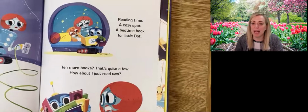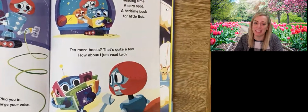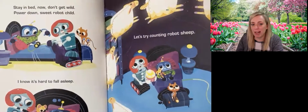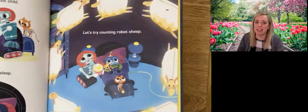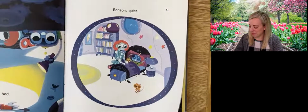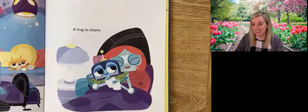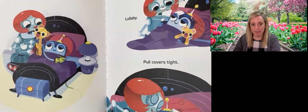Reading time, a cozy spot, a bedtime book for little bot. Ten more books? That's quite a few. How about I just read 2? Stay in bed now, don't get wild. Power down, sweet robot child. I know it's hard to fall asleep. Let's try counting robot sheep. Check for monsters under bed. Sensors quiet. Lay your head. A blankie tuck. A hug to share. A kiss for buddy, teddy bear.